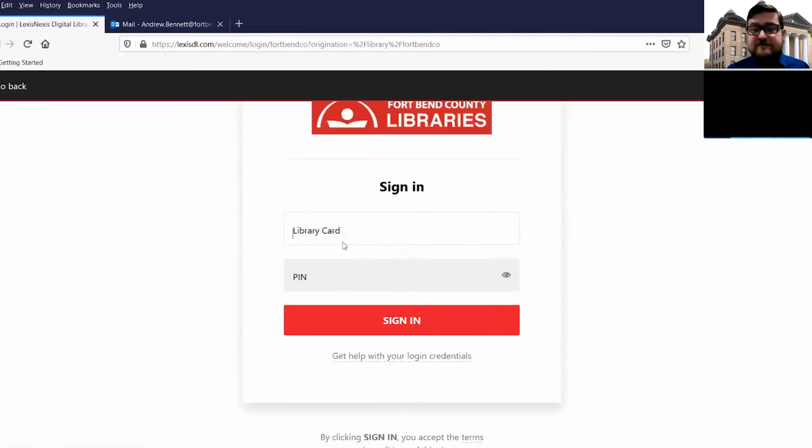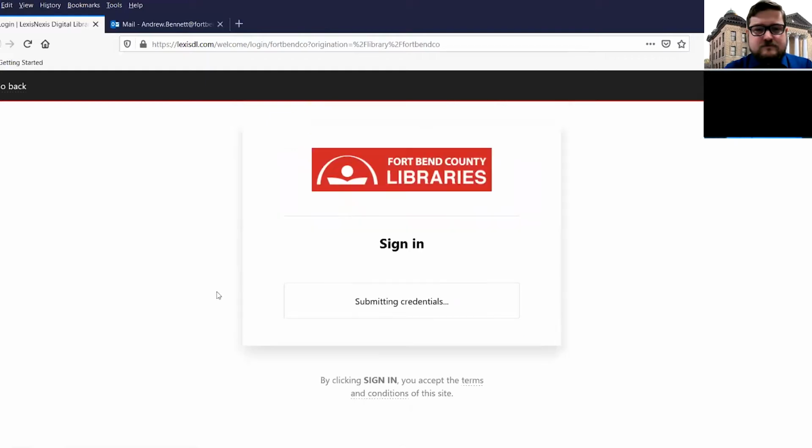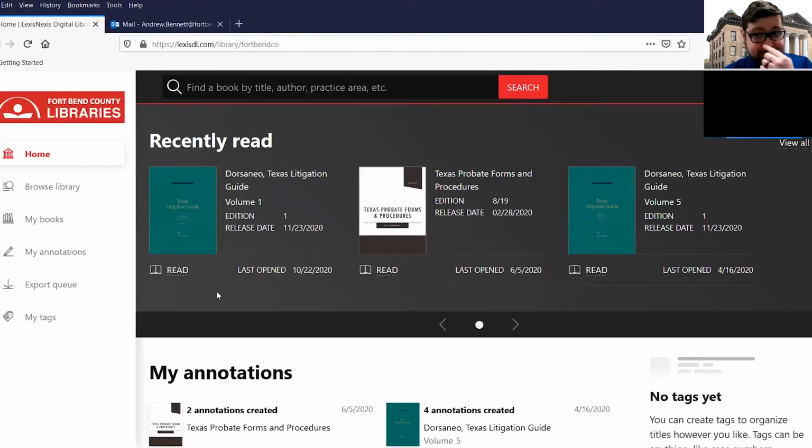And of course you can get to this from home. You don't need to come into the library. So you'll enter your library card number here. Let's see if it'll let me type. It's not going to let me type. There we go. And then you'll need your PIN. There we go. Okay. Perfect.